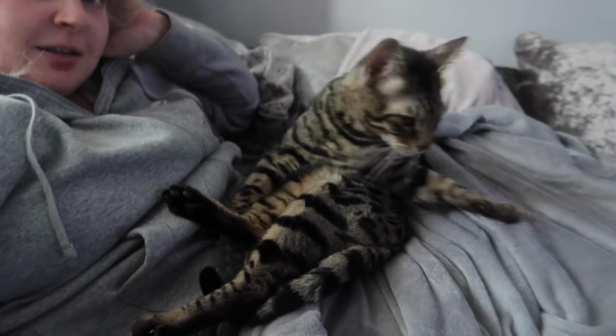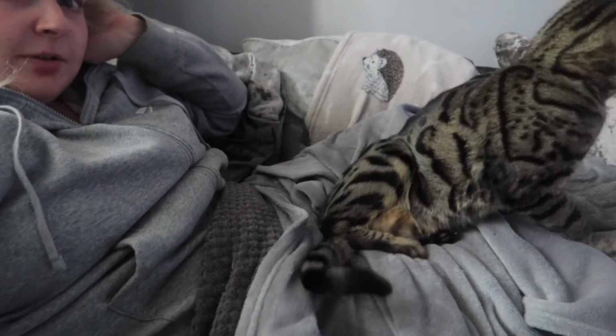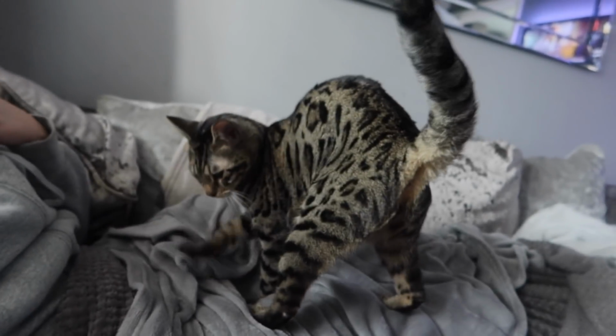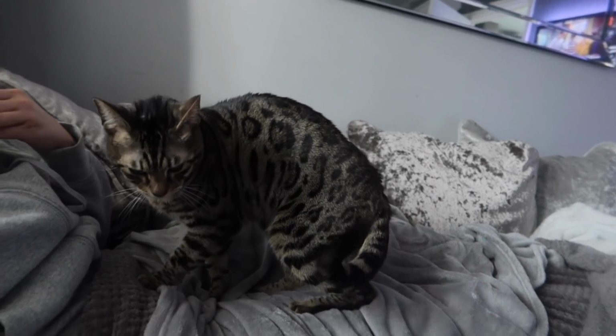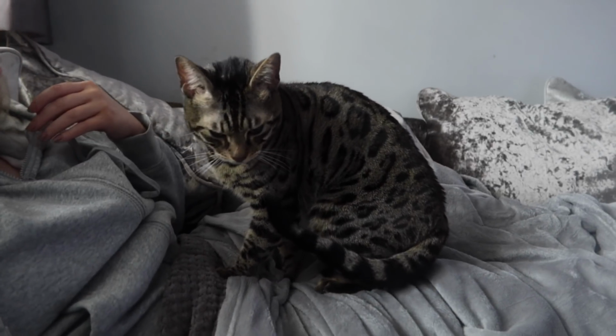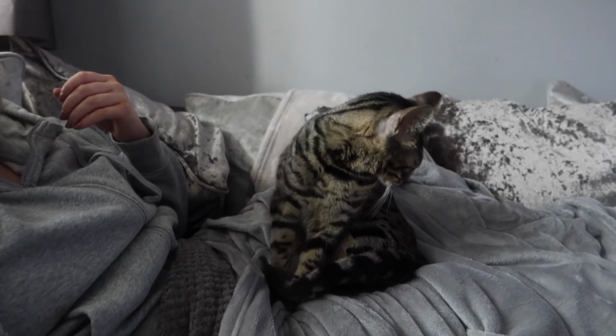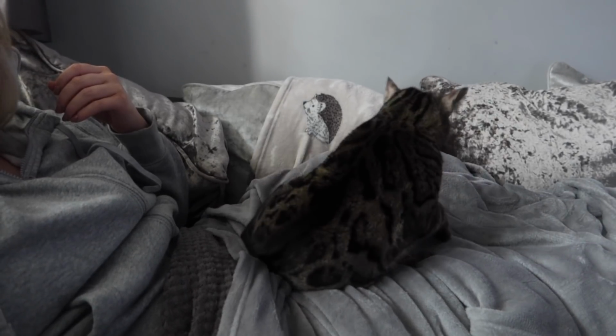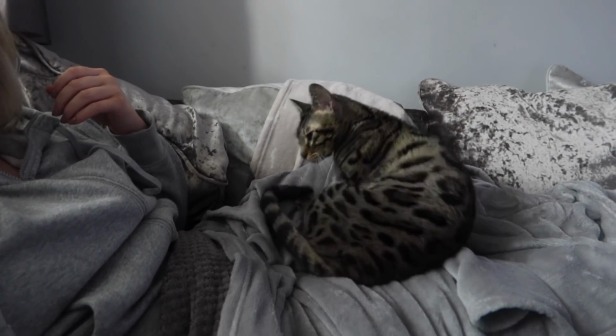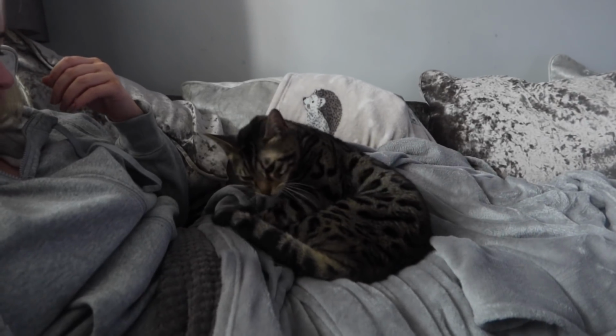I think this is the longest he's ever sat. Oh, okay, I was gonna say it's the longest he's ever sat with me and cuddled, but he's off. What are you doing then? He's always nearby, but he never really cuddles in unless I make him. And then when I do make him, he sits there for a little while and then decides he's off. And kind of doesn't know where he's going. Is that comfy?